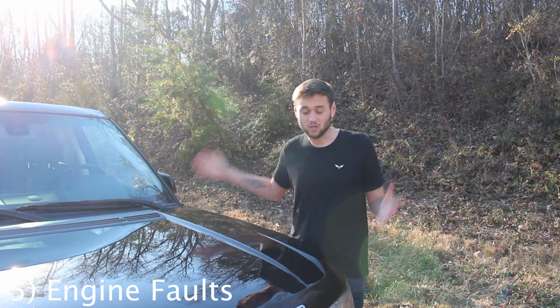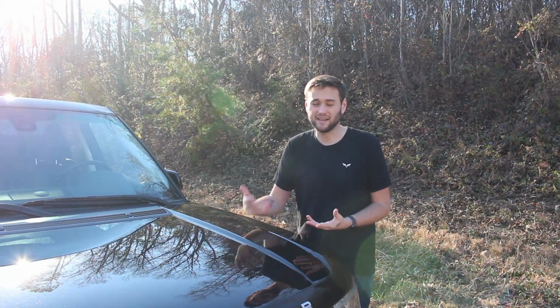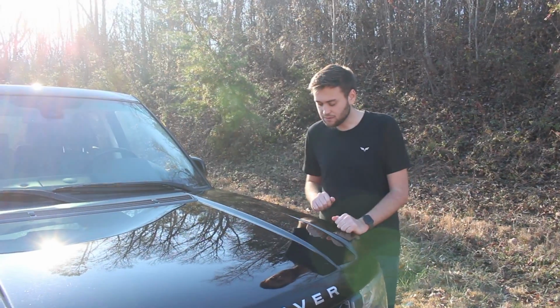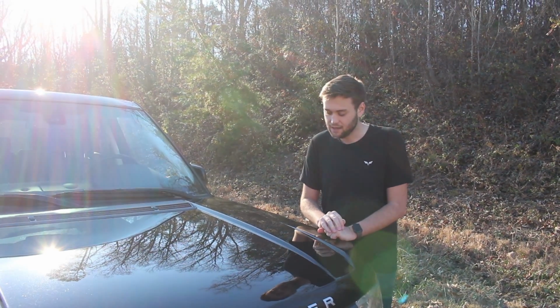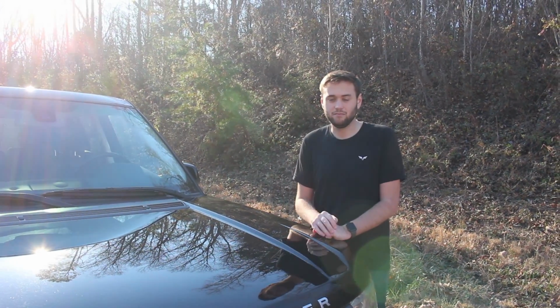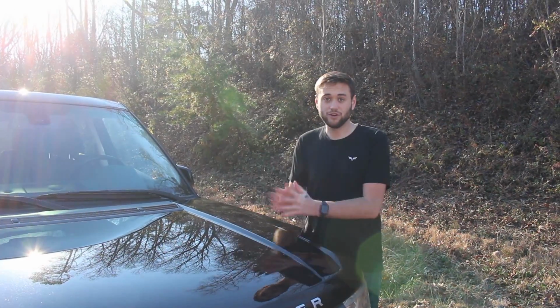Now, I absolutely adore my Range Rover. In fact, I think I have a mental disorder that causes me to keep wanting to buy more. But with that, I was going to open the hood for this next point, talking about the engines, mainly the timing chain. But the struts holding my hood up have decided they didn't want to work anymore, so we're going to do it like this.